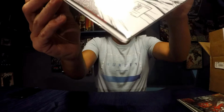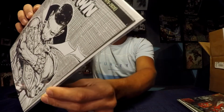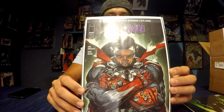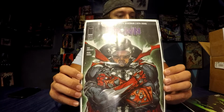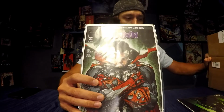And like I said, these are all gradable. Nothing on the corners, no nicks, no dimples, no nothing like that. And then we also have 311 Chadwick Boseman colored edition. So obviously the sketch is going to be worth more than the colored edition, but they're still gradable, so I'm probably going to grade both of them. Definitely the sketched one.